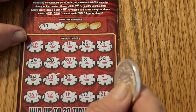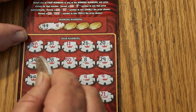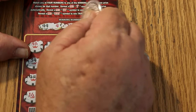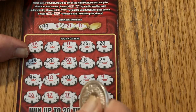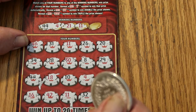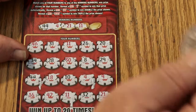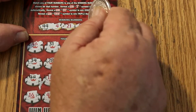44 and 4. I got a 4. I don't see any. I got a 44, so we got two matches there. 21 and 11. We got an 11. At least we know, I'm pretty sure we're not going to get AZ'd by this thing. And 21, yeah, we got a 21 over here in the corner. It is possible to be AZ'd. Oh, we got another 11 up here. Okay. And 5.